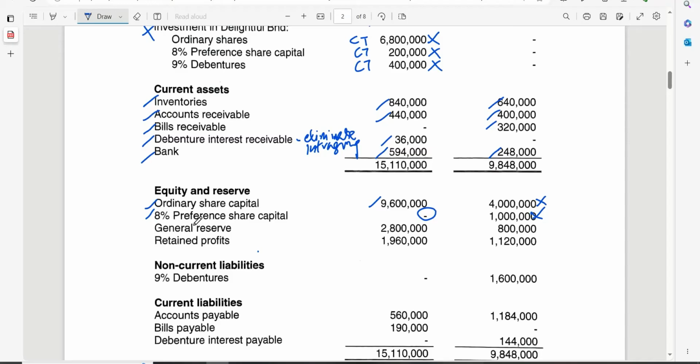For the general reserve, we are going to do this by preparing the so-called schedule that I earlier mentioned. So you're going to compute the general reserve amount and the retained profit amount in the consolidated statement using the schedule. And on top of that, you are going to have an additional item called non-controlling interest as part of the equity.